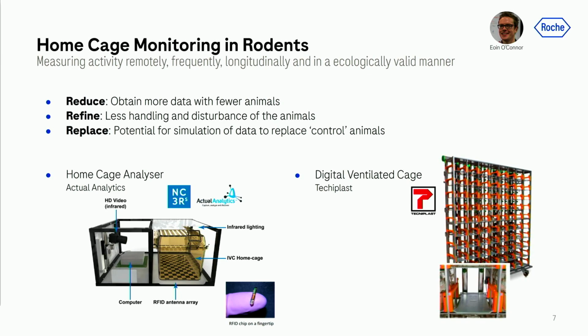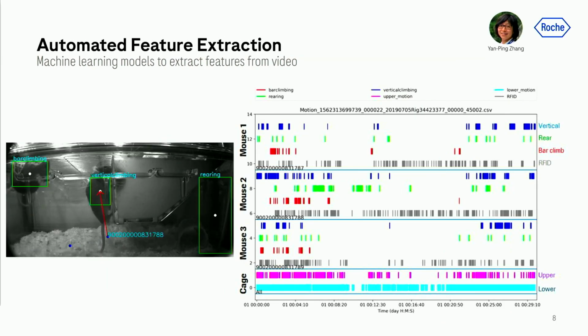This is just a snapshot of the one I showed you earlier, the one on the left. What the camera captures is what you see there. And one can go 2 ways. Have a person annotate every single behavior of interest in these very long videos, and that is, of course, time-consuming. So my colleague at Roche, Yan-Ping, developed a machine learning model where, with minimal training, we are able to identify specific behaviors. These are called bar climbing, vertical climbing, rearing, or simply distance traveled, which we can identify through the RFID. Remember, each animal has one, so the animals can be disambiguated.